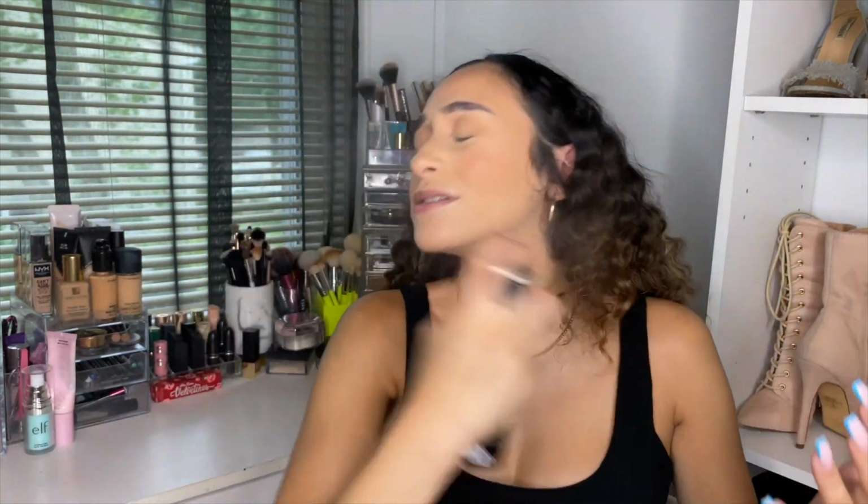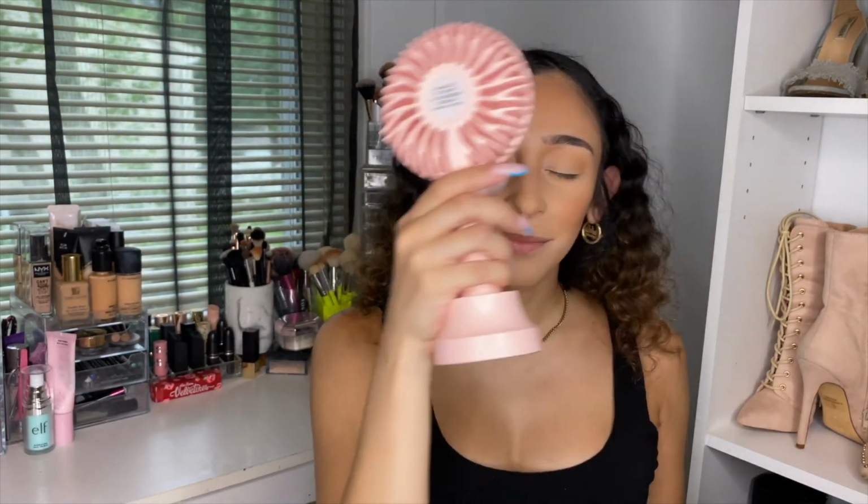And it's just helpful to have a continuous mist. And then of course I go in with my little fan from Amazon and just dry it all up.